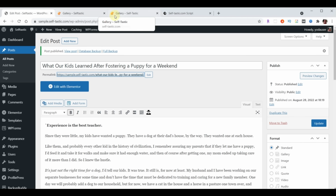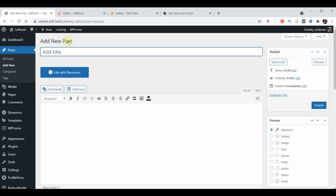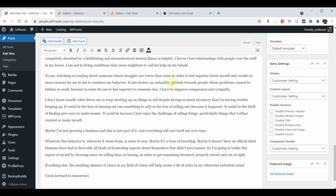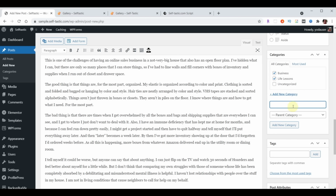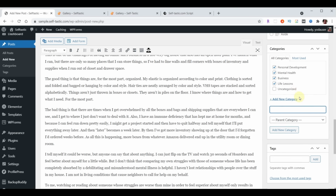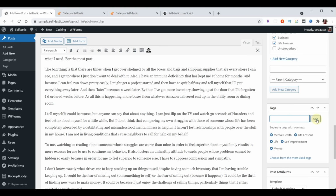Now we're going to add one more post together. So I'll click Add New. And then the other 4, we'll use some magic to make those since it's all the same process. So the second blog post, the title is that. The content for the post is that. This one's going to have multiple categories. So we'll choose the life lessons. We'll add a new one. Hit enter. This will also have mental health, personal development. And we'll scroll down. We'll put some tags in that are terms associated with the document.